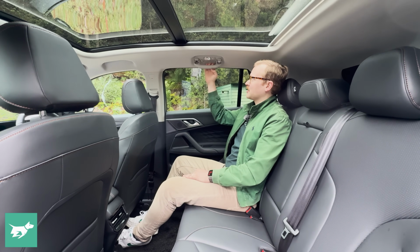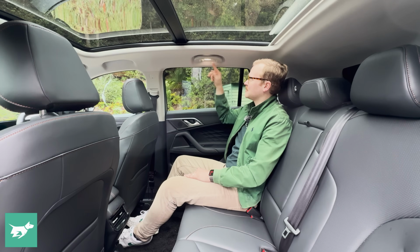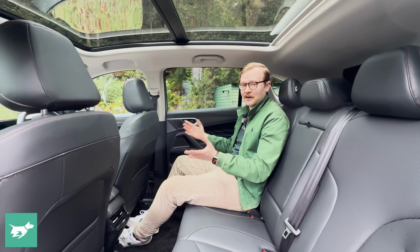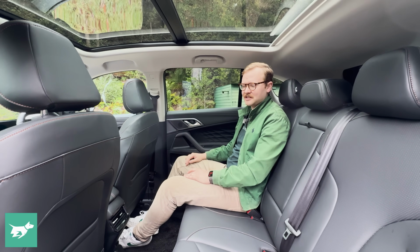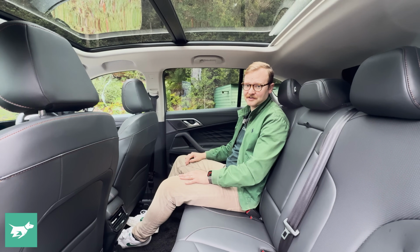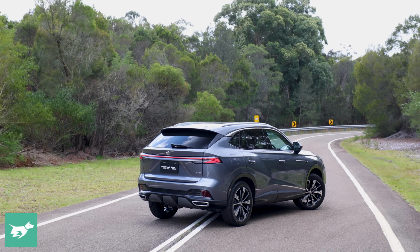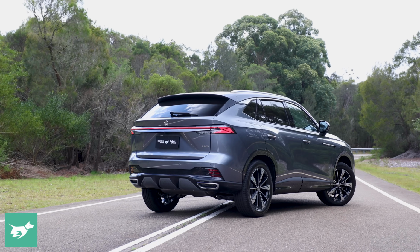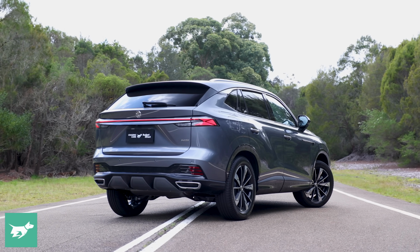Not to mention things like grab handles for all 4 passengers, LED reading lights. It's all pretty nicely executed. So as far as back seats go in the midsize SUV segment, this is actually one of the best ones. Moving around the back of the HS now, I would say that while styling is always subjective, I think the looks of this vehicle are much improved.